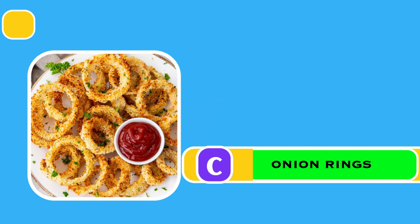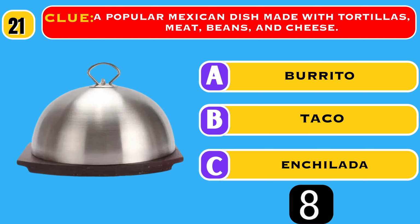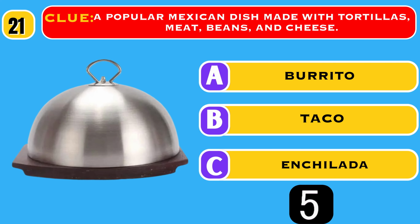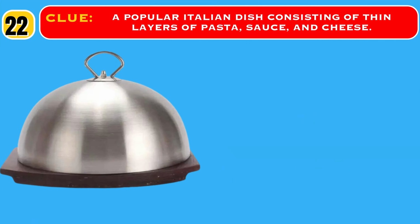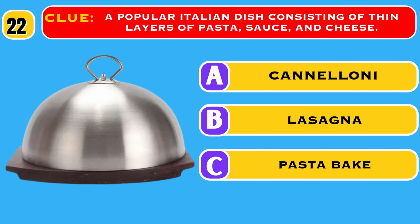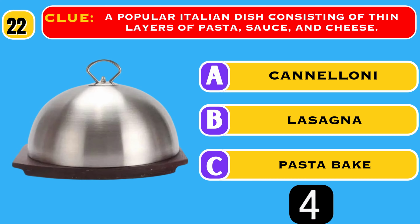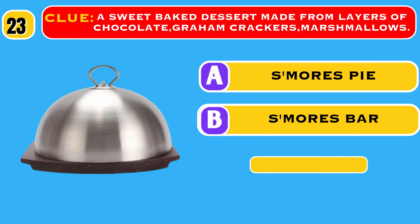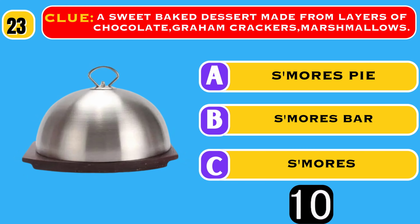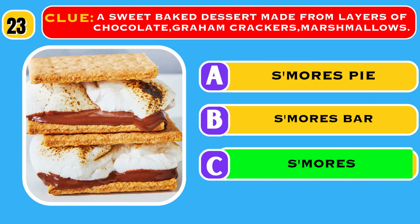It's onion rings. A popular Mexican dish made with tortillas, meat, beans, and cheese. It's burrito. A popular Italian dish consisting of thin layers of pasta, sauce, and cheese. It's lasagna. A sweet baked dessert made from layers of chocolate, graham crackers, and marshmallows. It's s'mores.